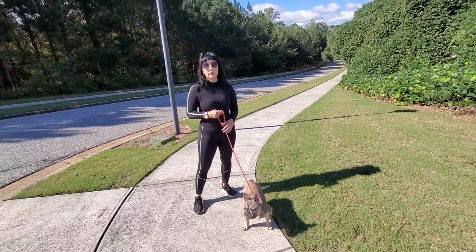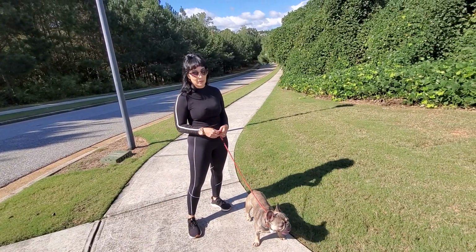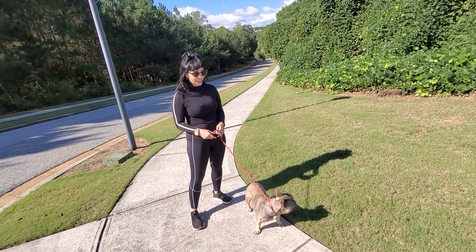We get stopped everywhere we go. I'll take her to PetSmart. We've been on the belt line. She's in her dress. People stop FRIDA just to pet her and love on her. And she loves it. She loves the attention too.